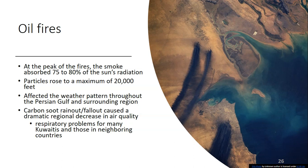Right, so at this time as well, there was carbon soot rainout, or fallout as it's called, which caused dramatic regional decreases in air quality. It was really quite a severe situation for Iraqis. They couldn't see sunlight for months, and people living near that fire were exposed to the soot as it was raining out of the sky. There were areas covered in black dust, and of course that led to respiratory problems for many of the Kuwaitis and those in neighbouring countries for many months after this had occurred.